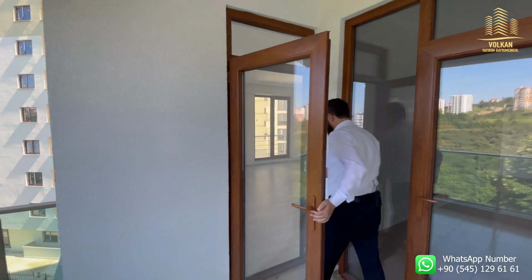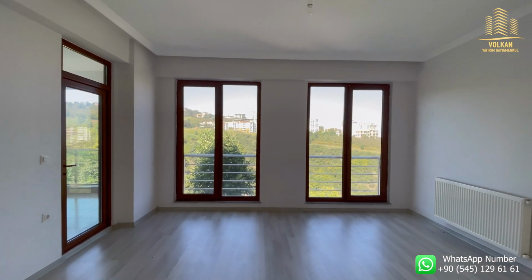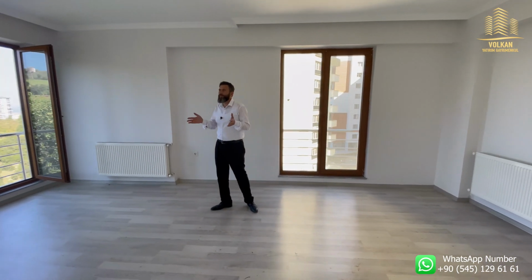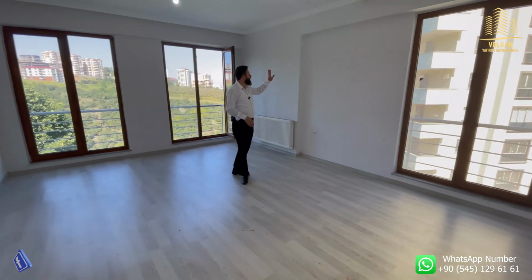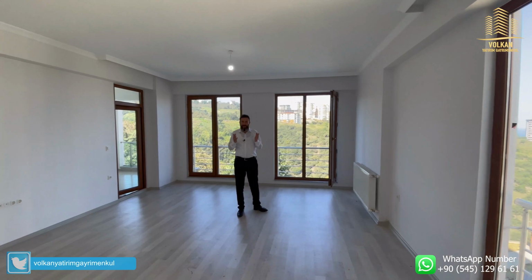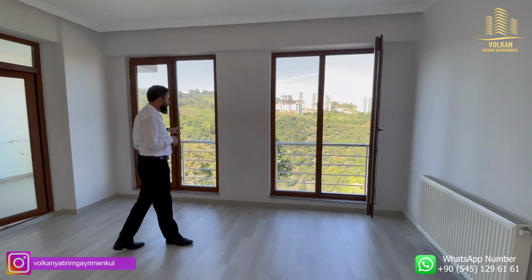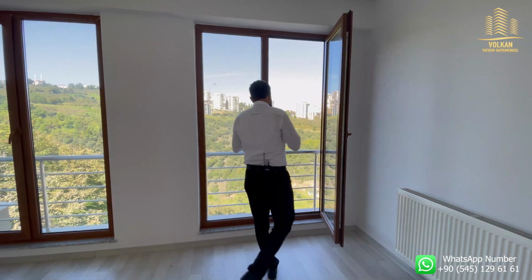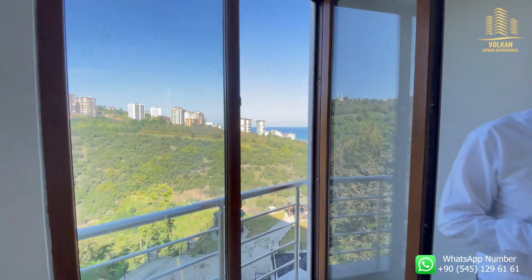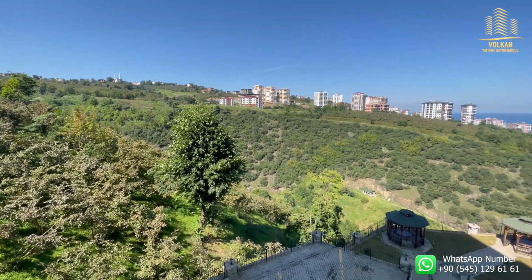Let's continue to the living room. This is the living room, approximately 25 or 30 square meters in total. Very spacious. As you can see, the walls are very clean and white, and you have PVC windows in here. From your living room, likewise, you have a very nice sea view and nature view.